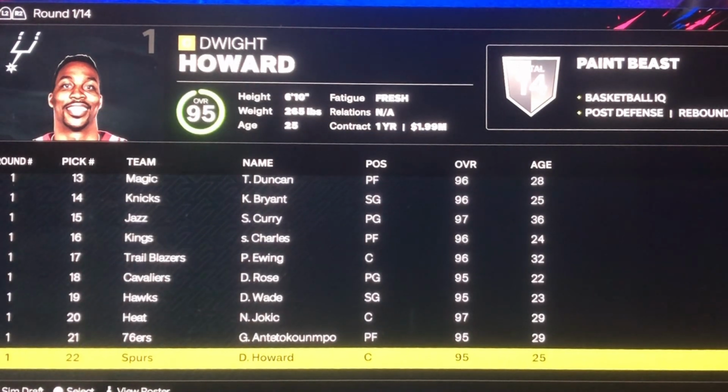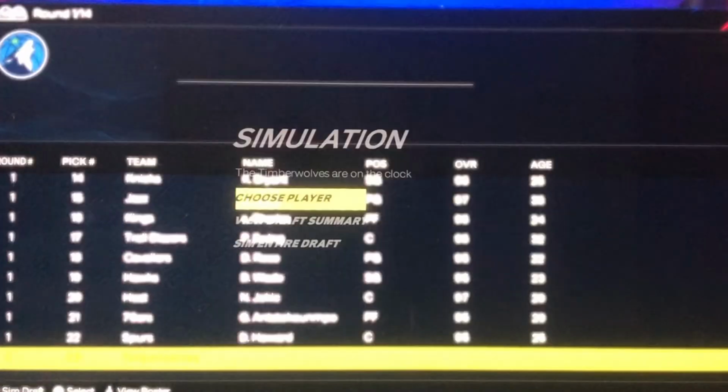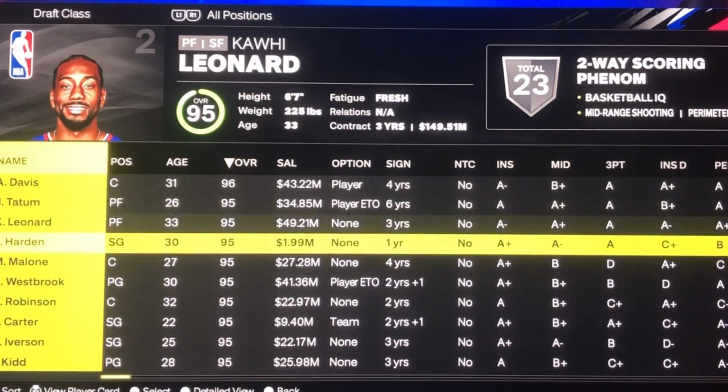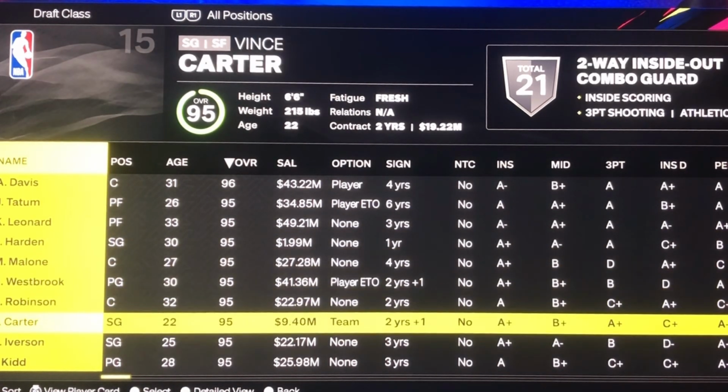The 22nd pick goes to Dwight Howard. Now, I didn't think about this before I did this draft, before I did the numbers crunching. Giannis or Dwight, very tough. Giannis, better free throw shooter. Dwight, better paint protector, better rebounder. Dwight had a decent hook. His knocks were shooting, free throw shooting, and offensive consistency.